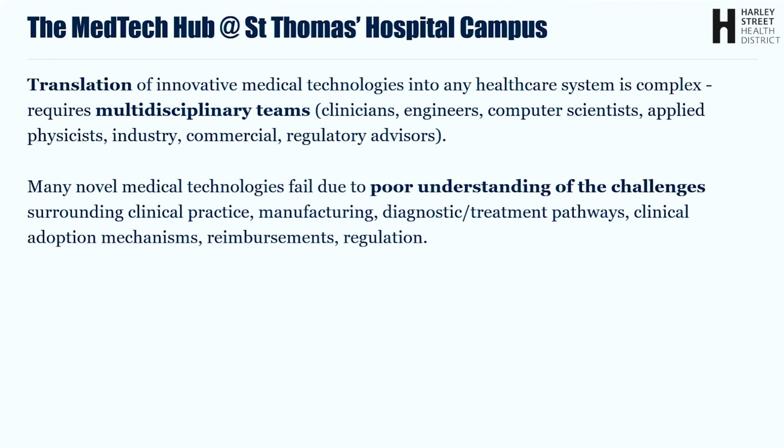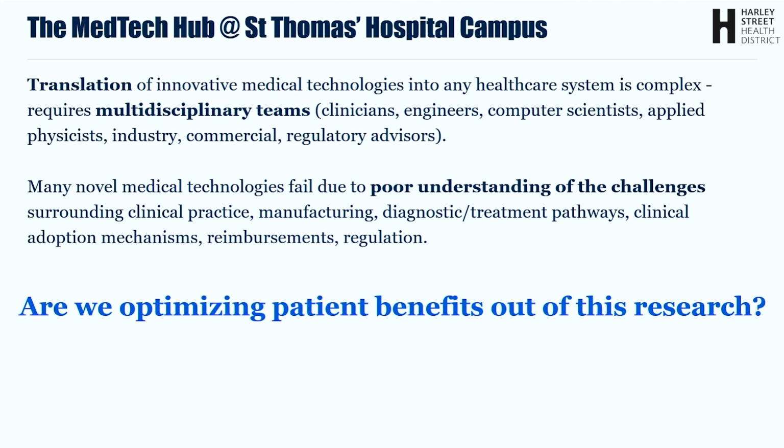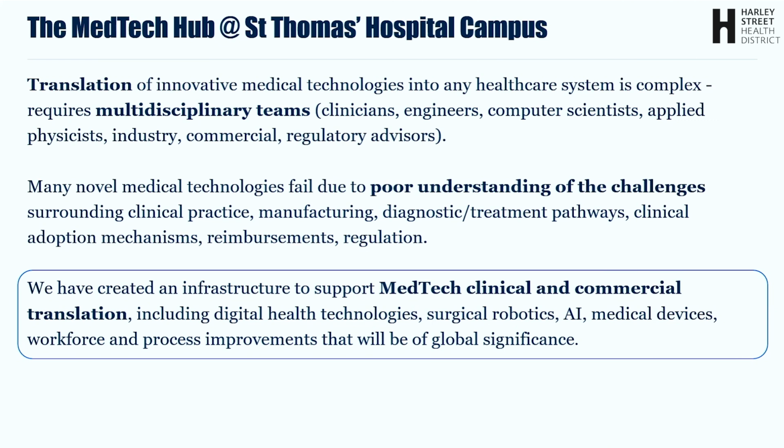and engineers and computer scientists, we don't think about how many papers we're going to get out of our grant. We think much more about how we're going to optimize patient benefits out of our research. And this is really a culture change. The way to achieve this is not to think about your outcome as being purely a clinical translation. It's about thinking about it being a commercial translation as well. And I think that's also a change of mindset.